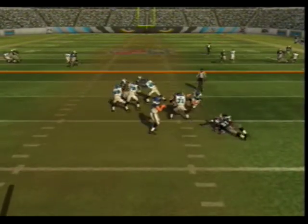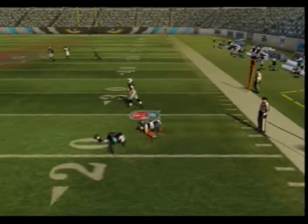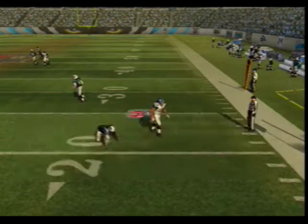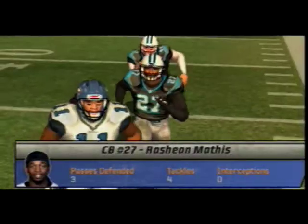Gore, the lone back. Pressure with the throw. Right on target to the wide receiver. Watch this hit. He gets his helmet right under his chin, and wham, he takes him straight to the turf.